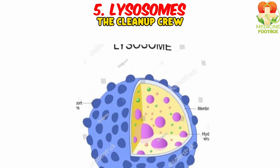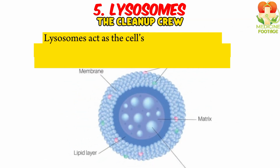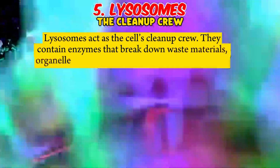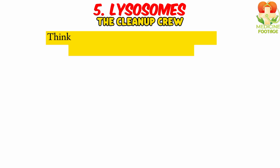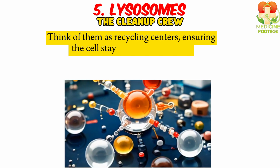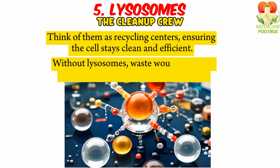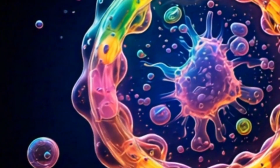5. Lysosomes. The cleanup crew. Lysosomes act as the cell's cleanup crew. They contain enzymes that break down waste materials, old organelles, and even harmful invaders like bacteria. Think of them as recycling centers, ensuring the cell stays clean and efficient. Without lysosomes, waste would build up and the cell wouldn't function properly. Now let's look at the outermost structure of the cell, the membrane.